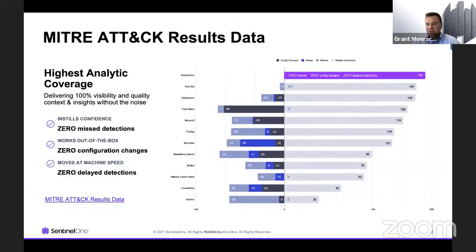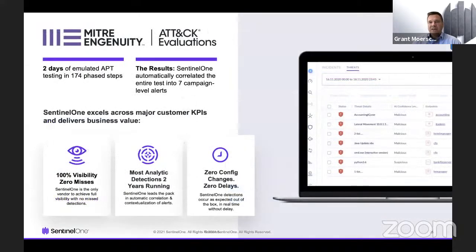And we are continually striving for more and more automation, but still giving that control to the administrators for when they run it. The last thing on Mitre is, what is the experience of the operator? What you see on the right here is a screenshot of the actual dashboard of the Mitre test rig. Over 2 days of this emulated APT attack, there were 174 steps throughout the 2 days. And what SentinelOne's product did is it automated sorting of all of the data and gave the operator 7 campaign level alerts. That really makes the job easier for the analyst in that it sorts through everything and presents the information in an easy format so that you can do your investigation and your response.